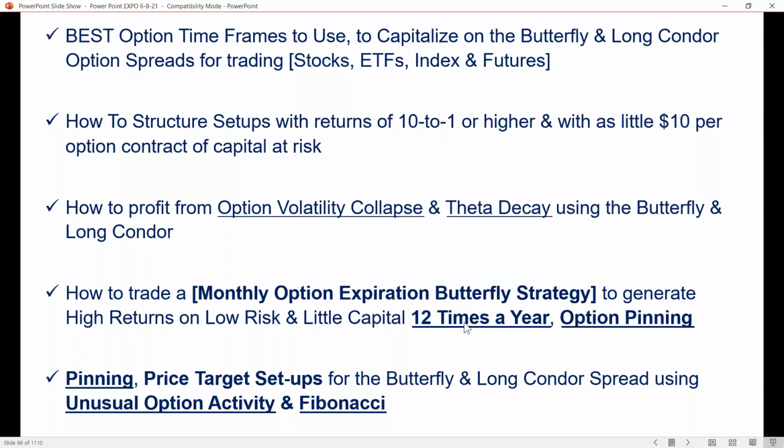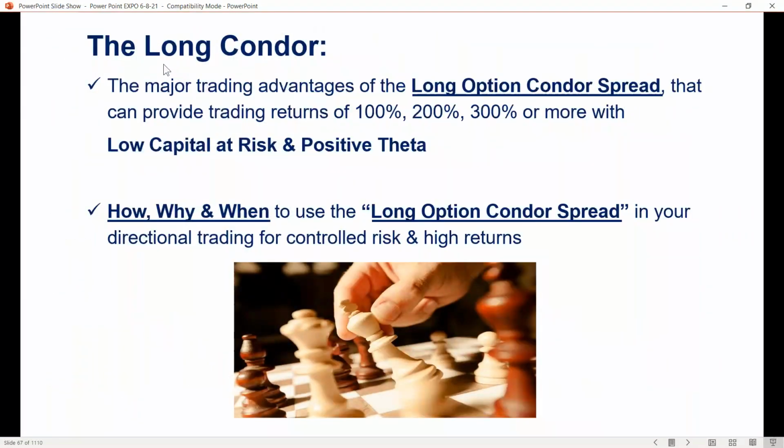So every month we have an expiration, and these are what we do a lot of times for these monthly expirations. That's what we call option pinning. In this course, we'll take you through the price target analysis that you do to establish a potential target, and then how to set up the butterfly to take advantage of that potential for a pin for that expiration.